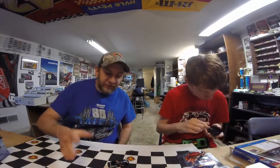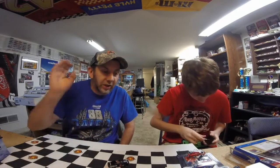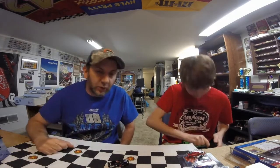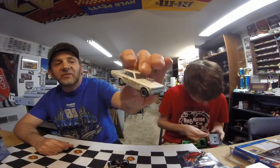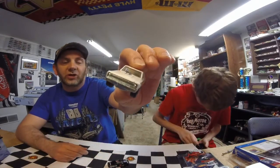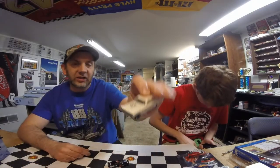So if you see estate sales, hit them because you never know what you're going to find. You can find a bunch of older cars that you don't have at reasonably cheap prices without having to go to eBay. Because I bet this car on eBay, even out of the package, even though it's in mint condition, would still cost you probably 15, 16, 20 bucks, depending on how hot the bidding is.